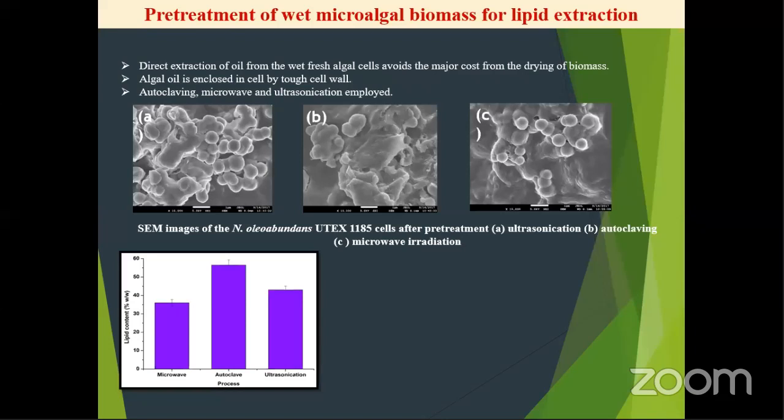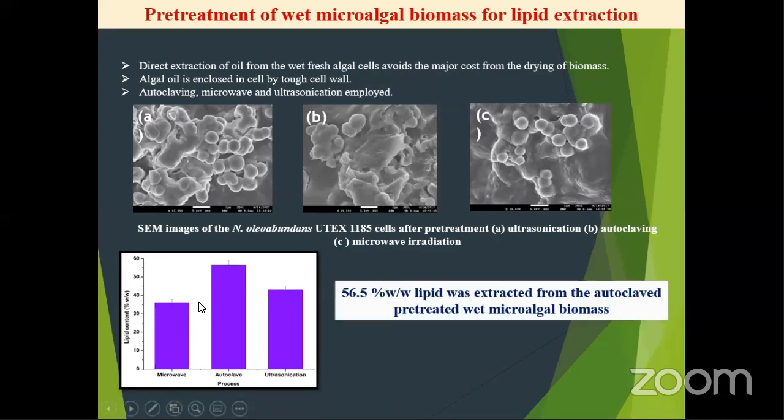So we have to give some pre-treatment to the wet microalgal biomass to extract the intracellular lipid completely from the microalgal cells. So three different types of pre-treatment were given: ultrasonication, autoclaving, and microwave irradiation. And we can see from the image that for the autoclave pre-treatment technique, all the microalgal cells got disrupted, which means the lipid comes out from the microalgal cell. And after the lipid content analysis, it was found that 56.5% weight by weight lipid was extracted from the autoclave pre-treated wet microalgal biomass, which is comparably higher than the other pre-treatment processes.